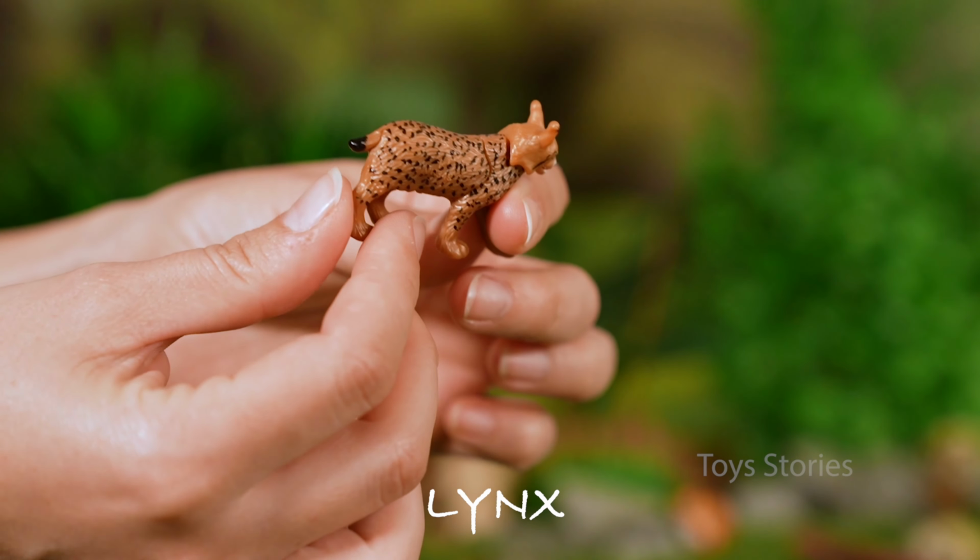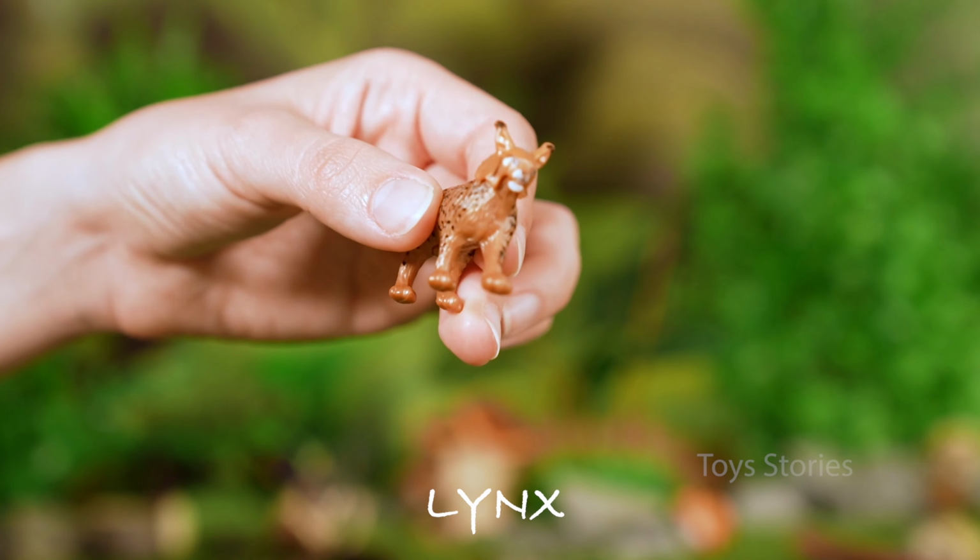A lynx is a cool wild cat with big tufts of fur on its ears that look like little brushes.